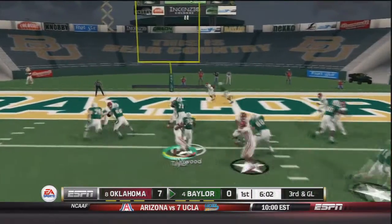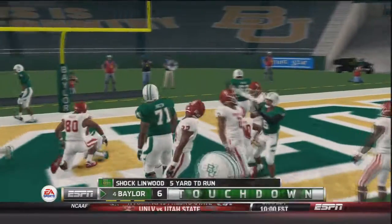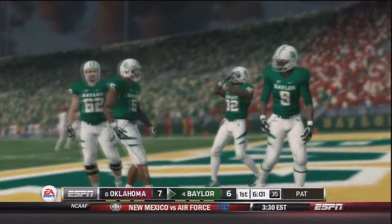3rd and goal. Bryce Petty hands off to Linwood. Stan Von Taylor can't bring him down, so that's a 5-yard touchdown for Baylor, and they tie this game up. Now we will have to see how Oklahoma responds to that Baylor touchdown.